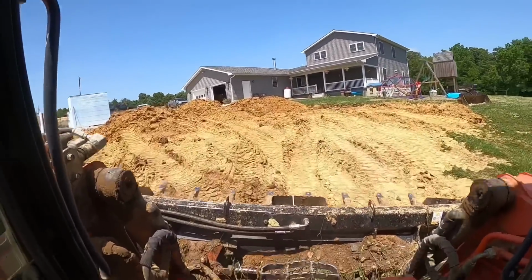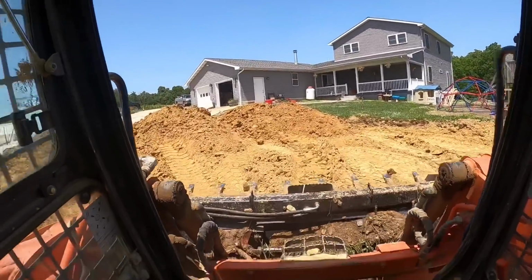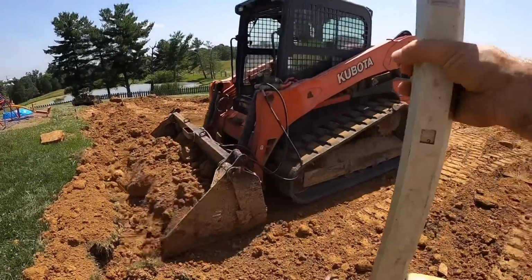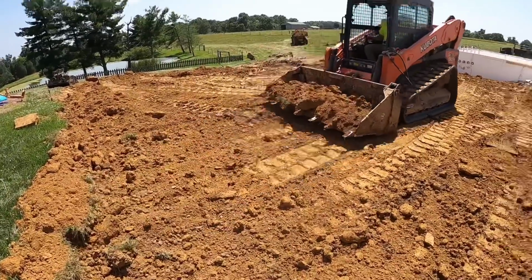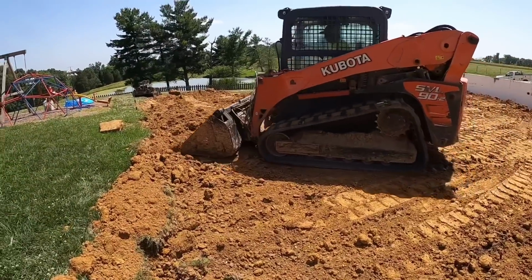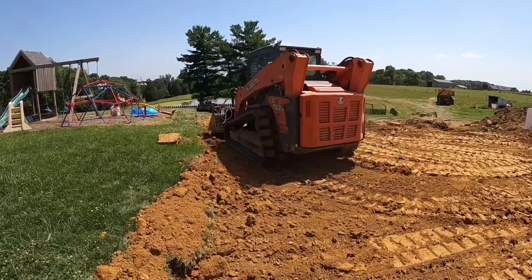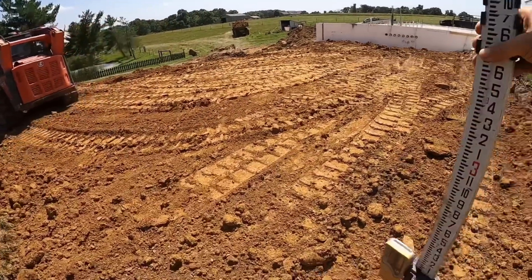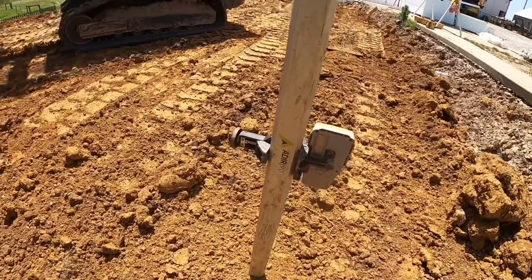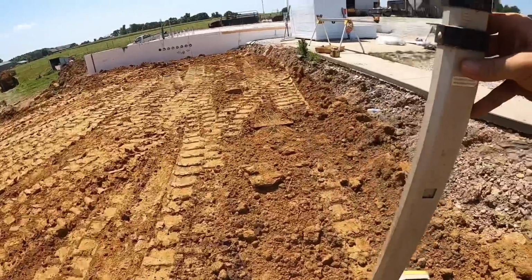All right, let's get this last lift leveled off to grade and we're gonna call it. DP starting to cut grade. We got the grade rod. Once he gets a little bit of that trimmed out there, we're gonna check behind him here and see what he's got. All right, let's see what we're at. Oh, I hate to say it, but he's within 1/8 of a daggum inch.